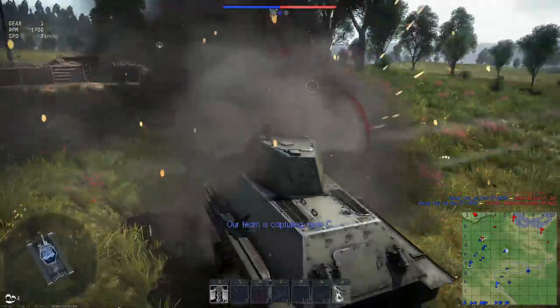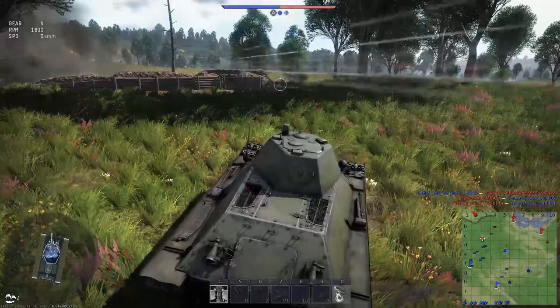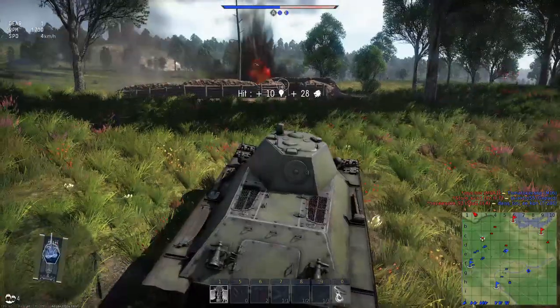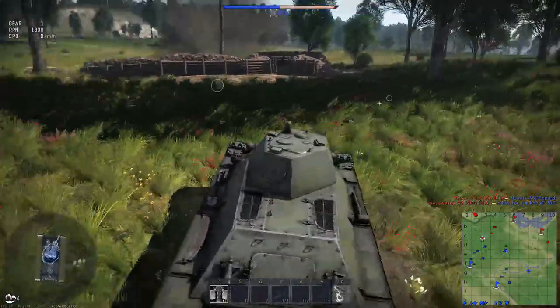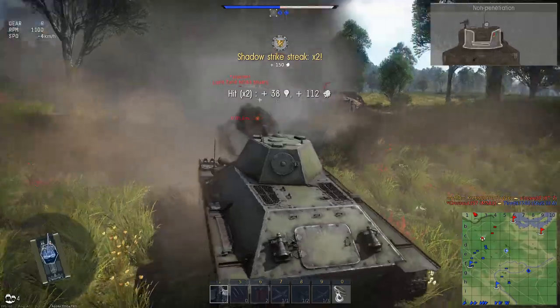But also another thing, the APCR rounds have more than enough penetration to take out enemies, but then they have some of the worst bouncing I've ever seen. They bounce at the slightest amount of angling from the enemies. Can I move in here? Okay, we killed somebody. That's somebody dead.